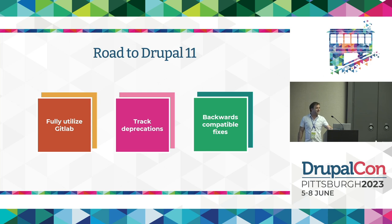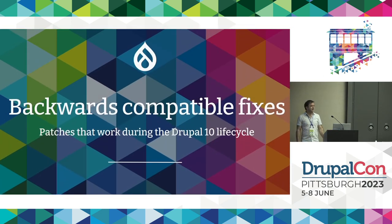Lastly, but not least important, is backwards compatible fixes. And that's a hard one. If we want to start supporting and helping people during the whole Drupal 10 lifecycle towards Drupal 11, we do need backwards compatible fixes. These fixes would help maintainers keep the amount of work they need to do to fix deprecations small, because this means you can just merge a new fix during Drupal 10 and have your module support either Drupal 10 or Drupal 11 without too many problems.